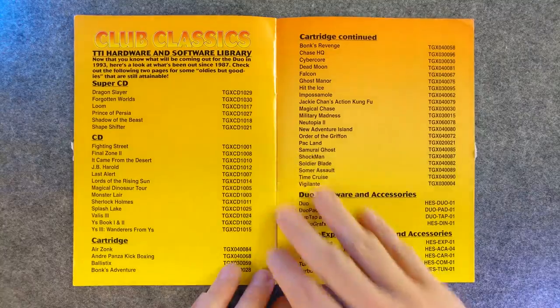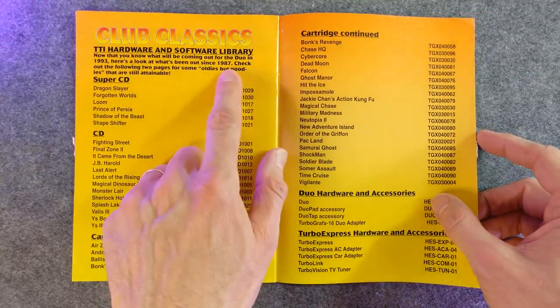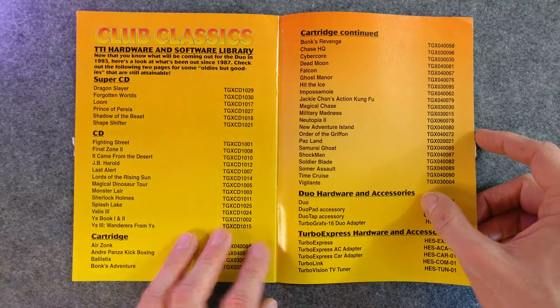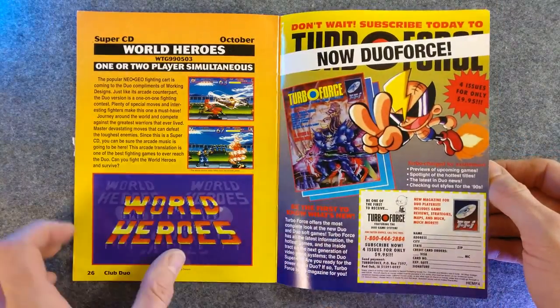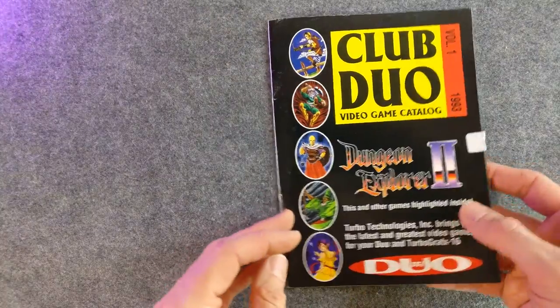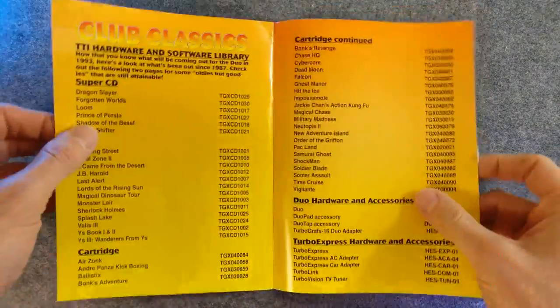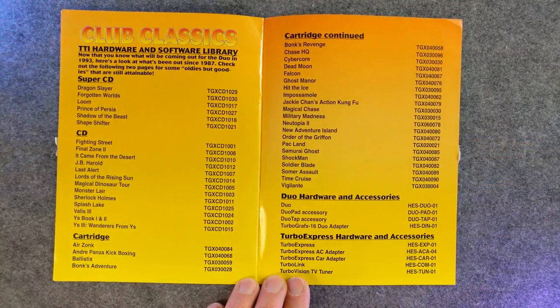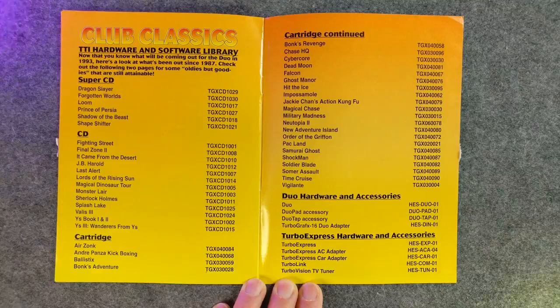Turbo Force. Okay, so that's not... Where do you order this from, though? Where do you order these? I'm not sure where you order these from. But it's possible that this might be where I got my Turbo Duo from. Eventually, maybe we'll do a console unboxing of that, because it is in fantastic shape. But anyways, all right, there we go.